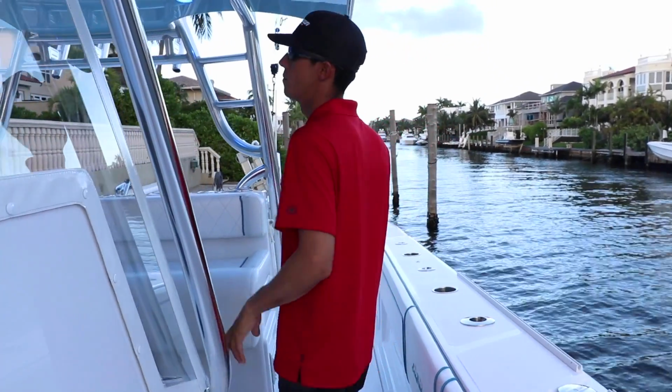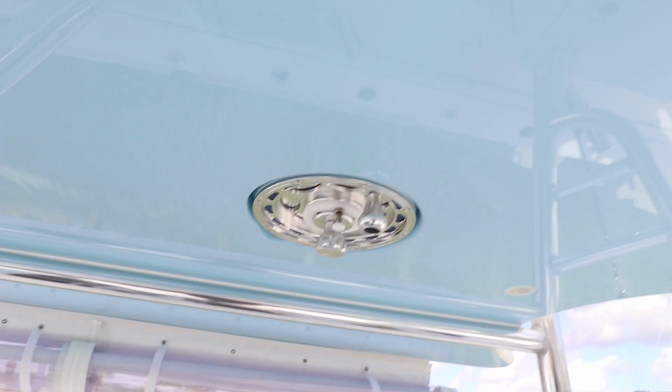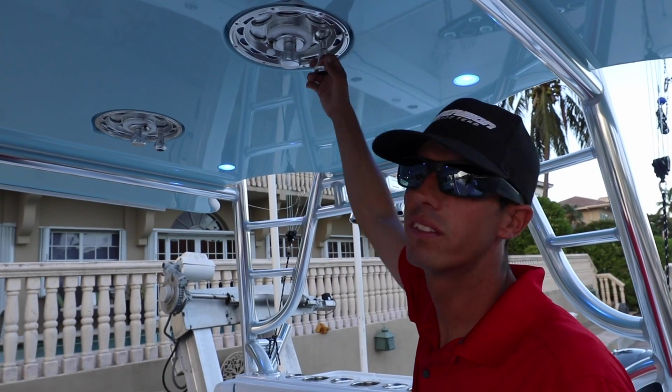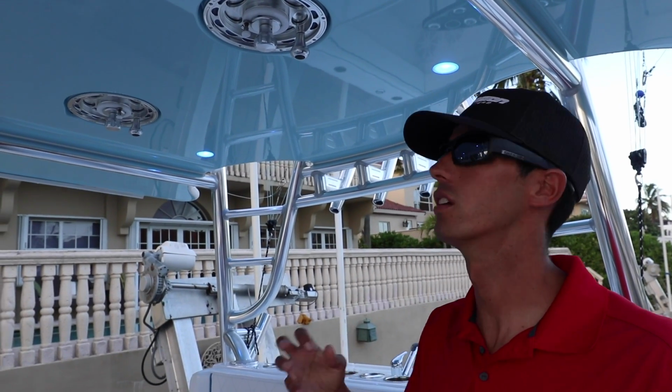As we're going to walk to the back, I'm going to continue highlighting the customization of this hardtop from Palm Beach. The integrated teaser reels. I know the guys use lots of squid chains up there. We use them in the Bahamas as well. So this is a very nice feature. What I really like about these teaser reels is that they're flush. They're really nicely inserted into the hardtop. It gives it a real nice clean look.